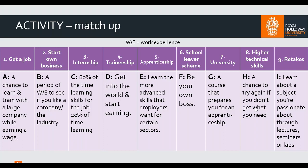So what I'd like you to do, please, is on a piece of paper or on your phone or whatever you've got around you, very quickly jot down 1 to 9 as a list, and then I'm going to give you 2 minutes to write down as many as you can, to match up the term of the post-18 pathway with the correct definition, okay? If you've got any questions, please do pop them in the chat. And I'm going to put 2 minutes on my timer.